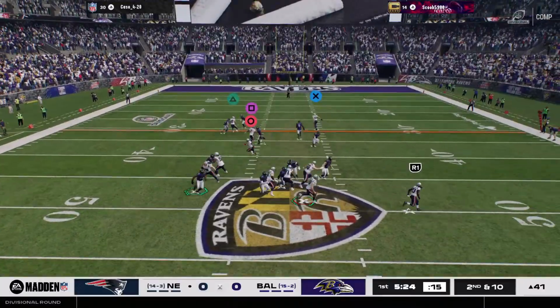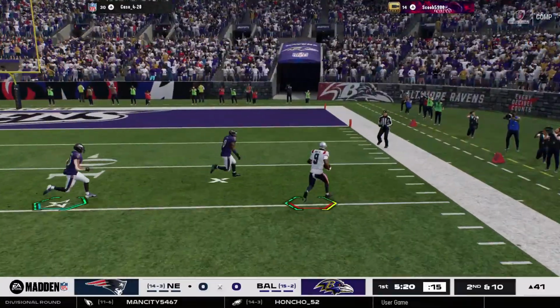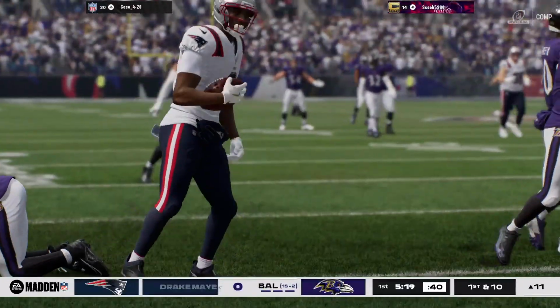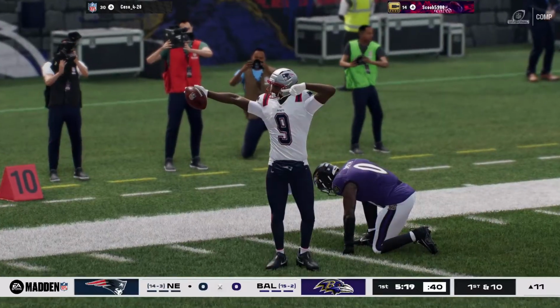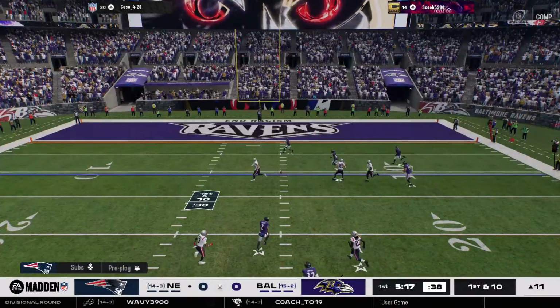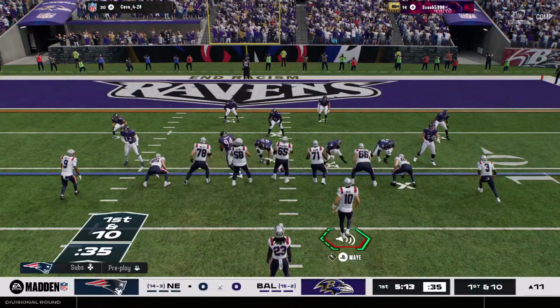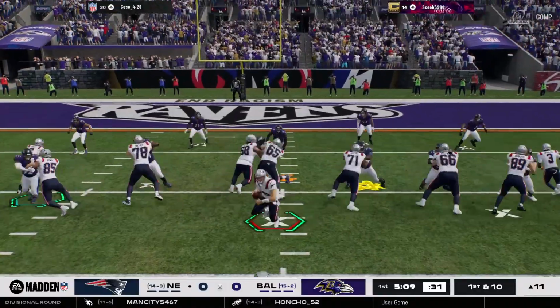Here's May. Connects on the crosser. And they're going to be set up at the 11 after that play. That one goes for 31 yards, and it's 1st down when all is said and done. Now, right there, that's what you want to see on your opening drive. Boom! Connect on a big shot, and instantly you set a tone that you're not going to be afraid to be aggressive in this game today. Boy, do I love that.